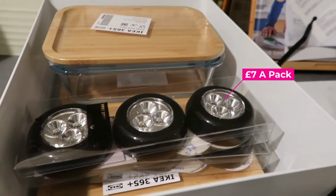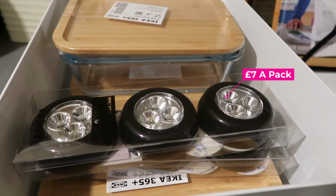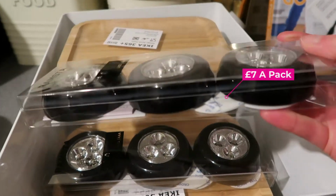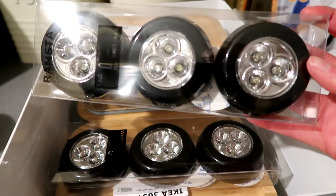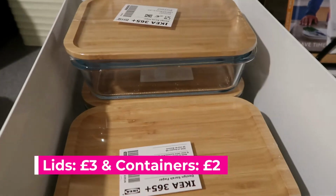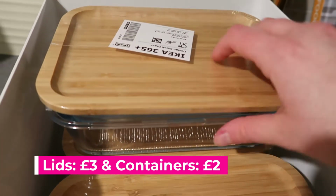But inside I picked up some of these lights. They're battery powered. They're really cool. You can stick them anywhere you want, and I wanted them for some of our cupboards because a lot of our cupboards are quite dark and you can't see what you're doing when you're in them, but I couldn't be bothered to wire anything in, so they're really useful for that kind of thing.